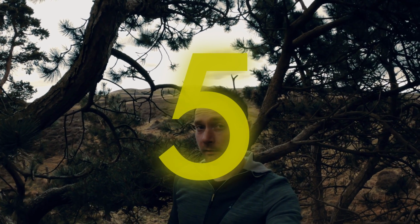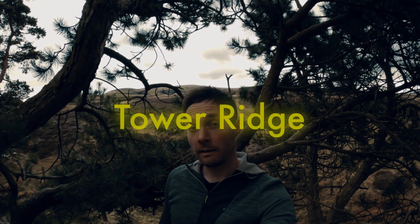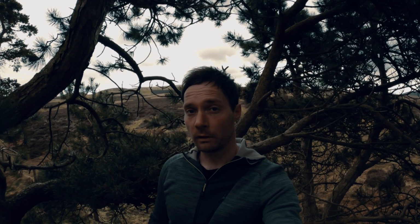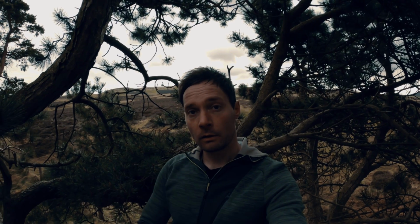Okay, breaking into the top 5, and we have a personal favourite of mine, and this is Tower Ridge on Ben Nevis. It's one of the best ways to summit Ben Nevis. It is at the harder end of scrambling because it does have some short pitches of moderate. They're not very sustained though, but if you're not a confident scrambler, it's definitely one to save for when you are a bit more confident, or take a rope and a friend and practice your rope work, your scrambling technique, all the rest of it. But it's one of the best ways up Ben Nevis, an amazing winter route, an all-time classic. Go and do it.